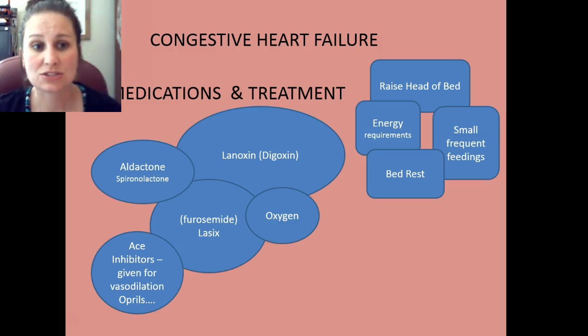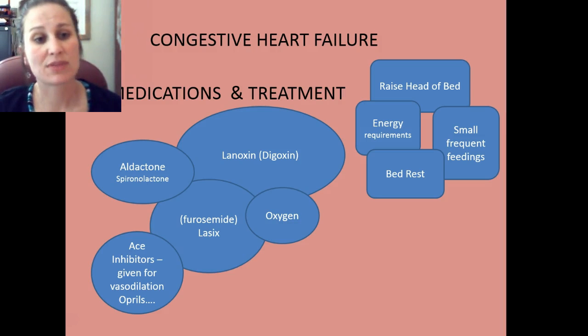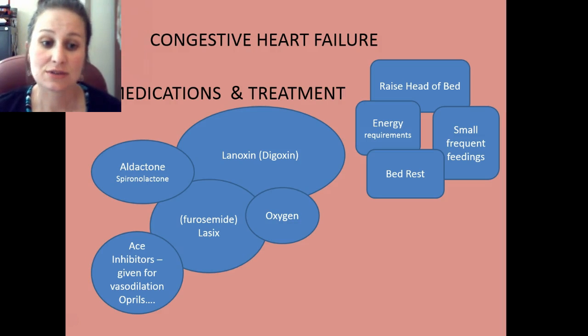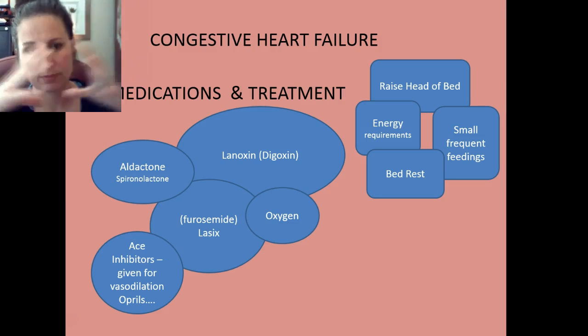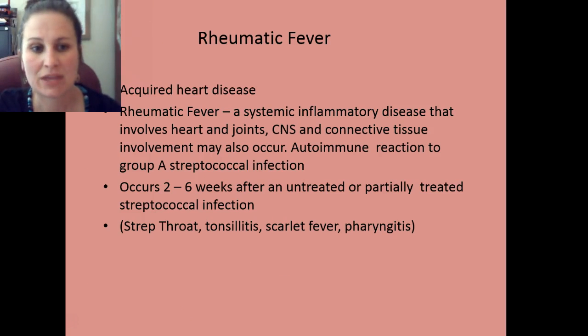We want to give them oxygen because they are short of breath. We want to give them Lasix to remove some of that fluid. Remember, it's a buildup of that excess fluid, so we'll pull that fluid off. Aldactone, spironolactone, is also a diuretic, potassium sparing, remember. We've got ACE inhibitors given to vasodilate, to open up those vessels. And remember, those are your -prils.